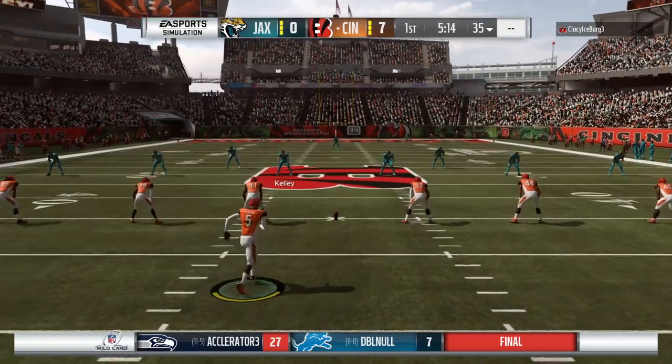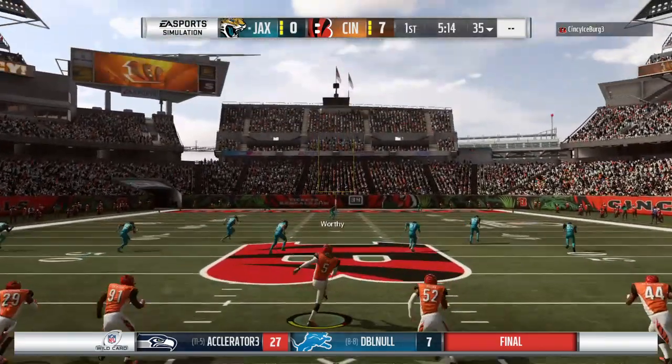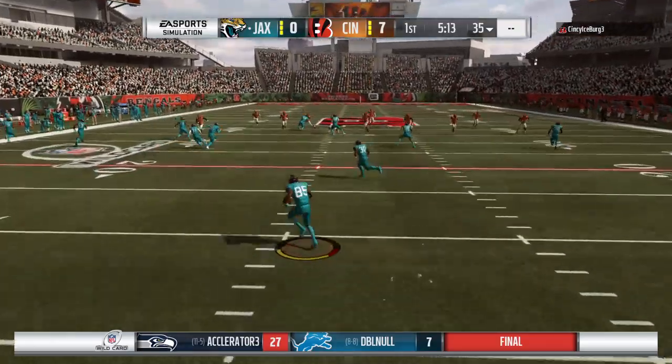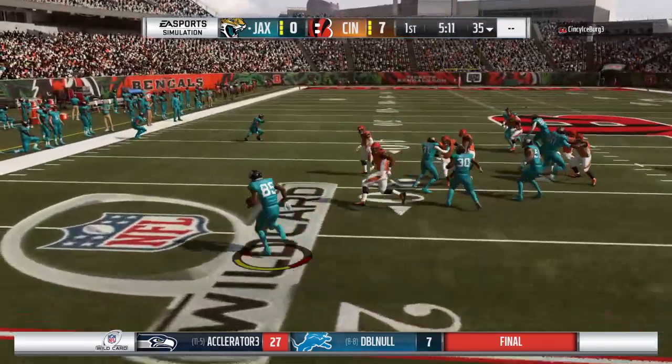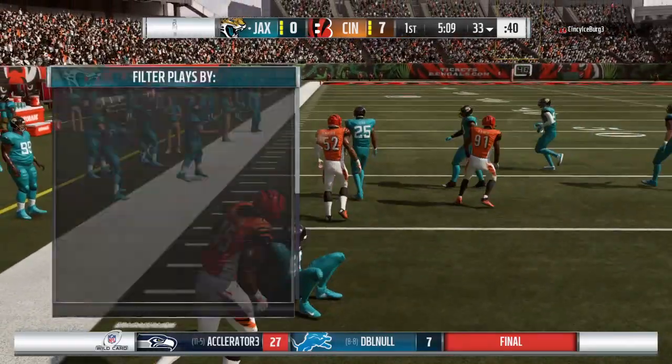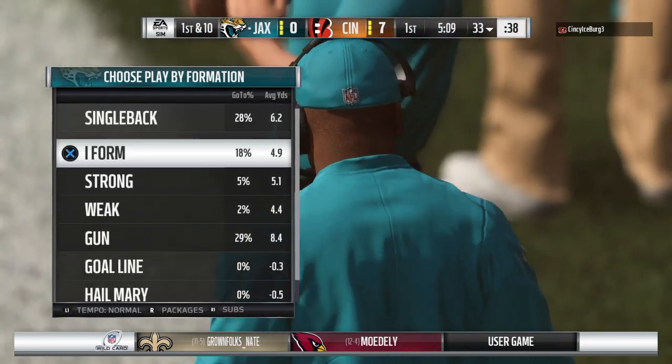The punter Pinion now to kick this one away. Now Hardy on the return. And a good effort on the return there. Gets him across the 30 to the 33-yard line.